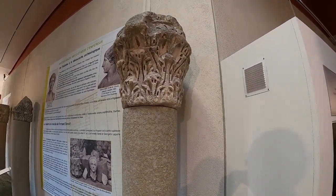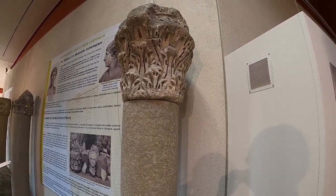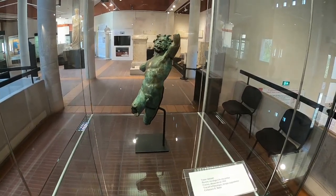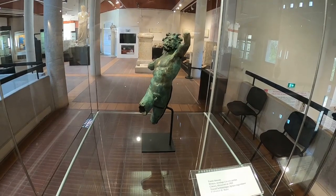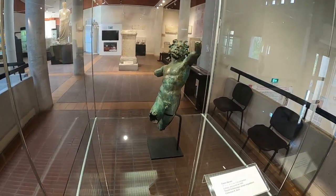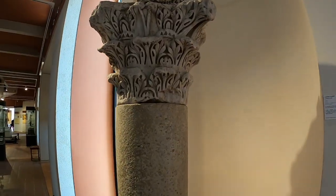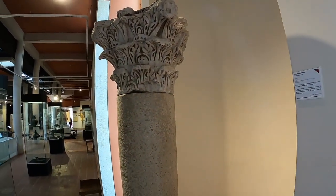Roman Gaul was one of the most profitable provinces of the empire, and you can see from these Corinthian columns, this pleasant statue of a faun, and several other high status finds that it was much more affluent than somewhere like Britain, right on the edges of the empire.